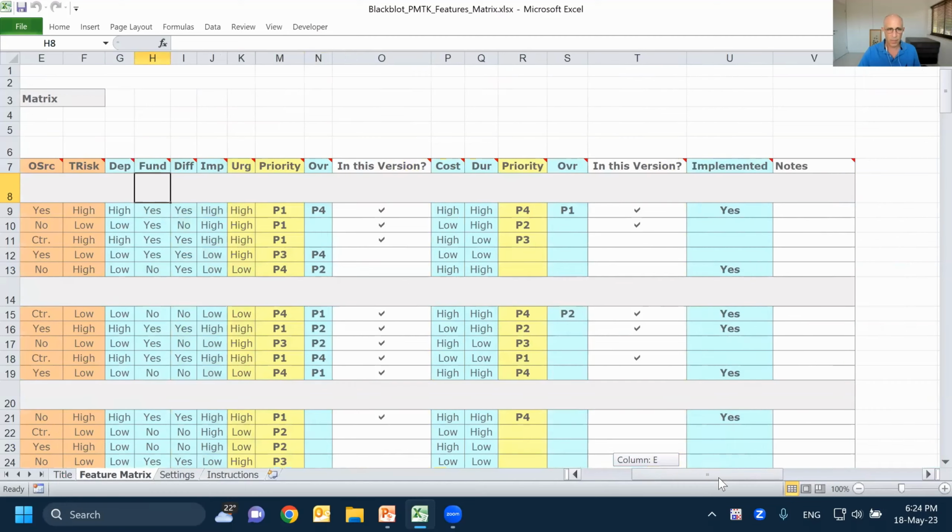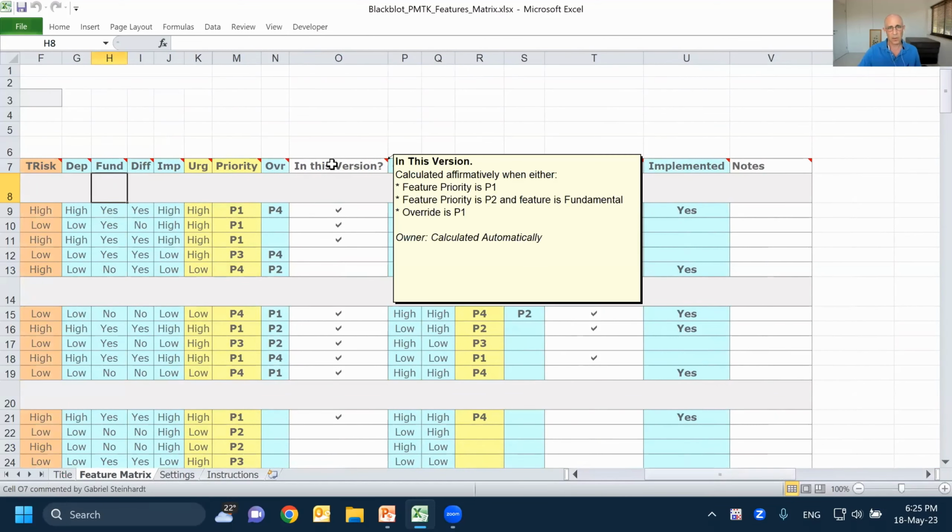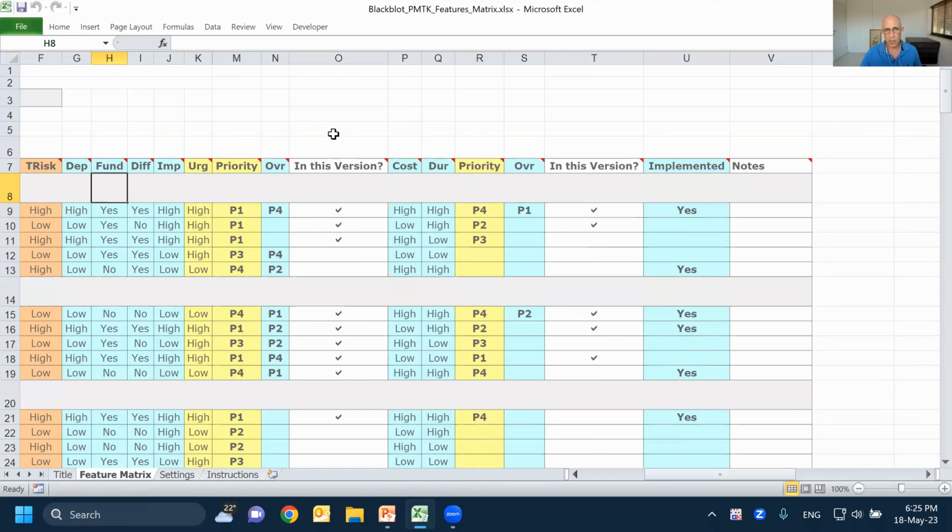So in any case, what we have over here is a column called In This Version. And these are the features that we're going to start working on. At the moment, you can see that the formula over here selects the following features: everything that is P1, anything that is P2 and fundamental, or where the override is P1. So now we have a list of features here that we can start working on. We can decide if it's a version, we can decide that these are the priorities that we're going to follow, and so forth. This is really a wish list in a sense.